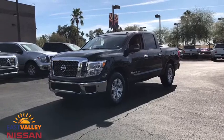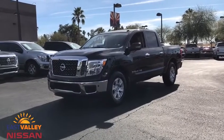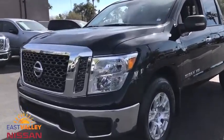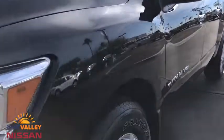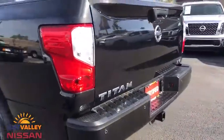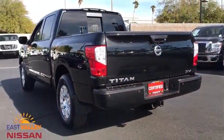We are pleased to show you the 2018 Nissan Titan. The Titan houses the Endurance V8 engine, the largest standard truck engine in its class. But the benefits don't stop there. The massive interior cabin boasts a fold-up rear bench seat and a flat-loading floor. When it comes to power and comfort, the Titan can't be beat.